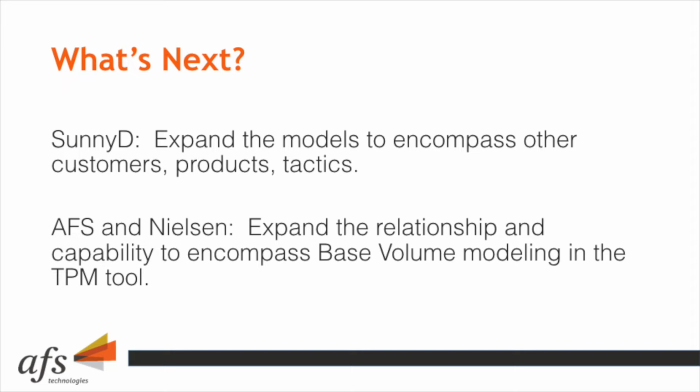So Joel, what's next? Thanks, Ian. So what's next for Sunny Delight? So as we talked about, Sunny wants to expand the models to encompass other customers, products, additional tactics, and expand out to the rest of their organization. They're coming up on their annual planning process. So the key deliverable for this is that the predictive capability within the tool will be encompassed in the planning. So it's right in line with when the planning is going to take place with Sunny. So they're expanding the models, and because it can be implemented so quickly, it'll be in time for the planning capability.